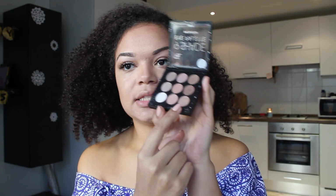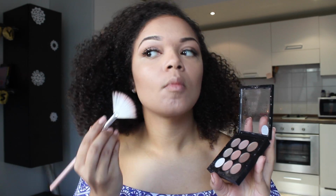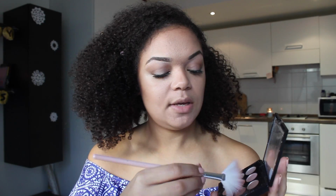And then again, as mentioned, for highlight I'm going to use eyeshadow, and I'm probably going to use this colour here. It works pretty well as a highlight. The foundation is already dewy anyway.